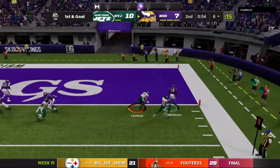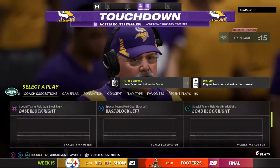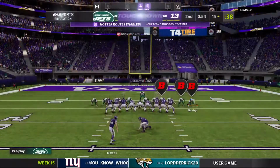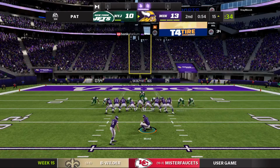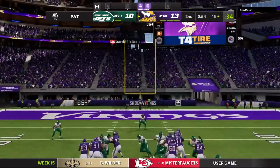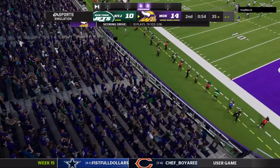Now a quick throw into the hands of Jefferson. Touchdown! Justin Jefferson with touchdown number 7 on the year. And the Vikings have once again taken the lead. Extra point splits the uprights, and the lead is now 14-10.